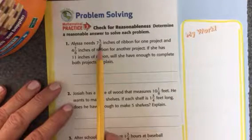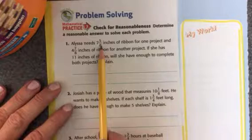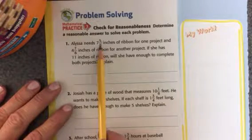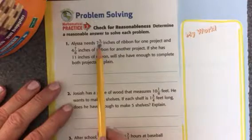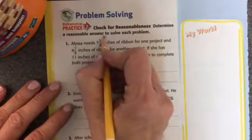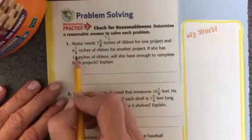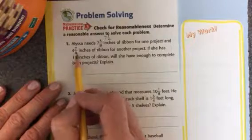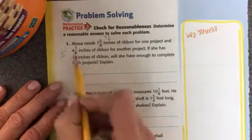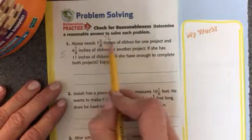All right, let's round to the nearest whole number. If I have 7 5/8, well, 5/8 is really close to 4/8, and 4/8 is a half. So I'm going to just keep this at 7 1/2. And then 4 7/8, well, 7/8 is a lot closer to a whole, so I'm going to round up. This will be a 5. So she needs 5, and she needs 7 1/2.